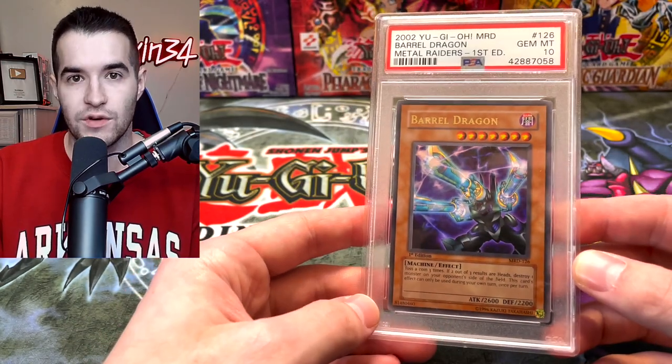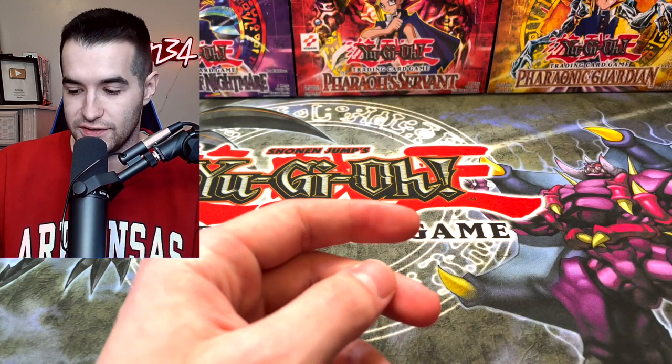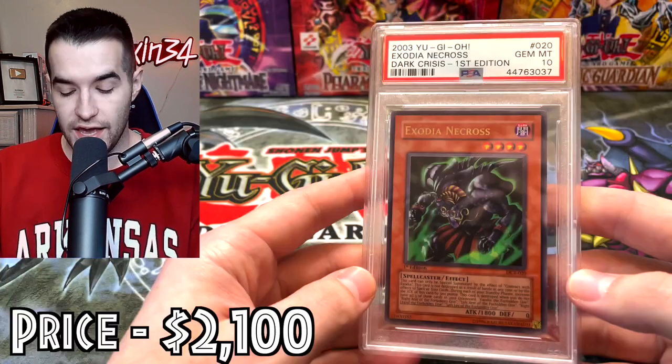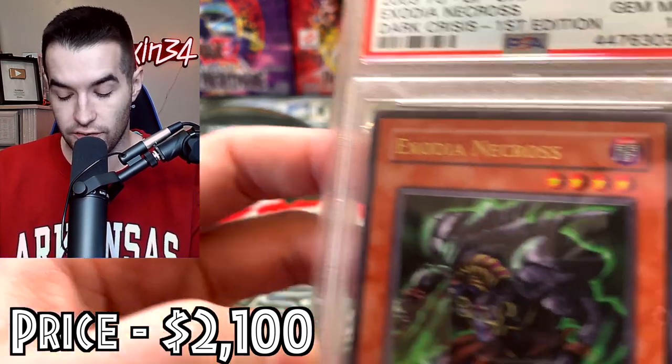This one, I am asking $1,500. We're getting into that crazy range where these cards are getting really expensive. If you're interested, of course, hit me up. We still got four that top it, though. I'm trying to go in order of price so we can start with the smaller ones, get to the bigger ones. Exodia Necros, PSA 10, Dark Crisis, the cover card.